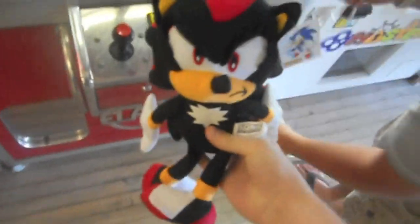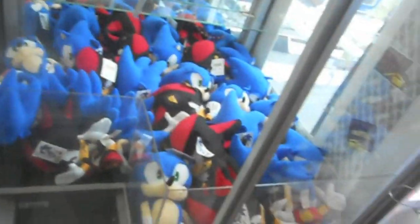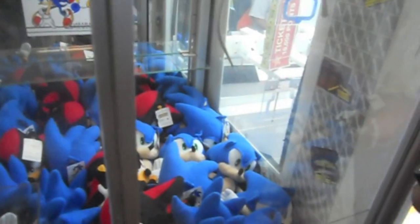I'm gonna try for Sonic. The Shadow. That's sick. He's gonna try for Sonic now. This one right here? Yeah, that one. It looks like the only gettable one, really. It looks like this isn't rigged if you get a reasonable grab, clamp. Yeah. They just have to be loose.